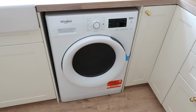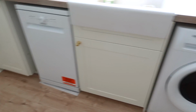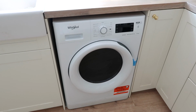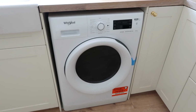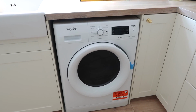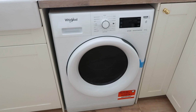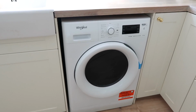And in other news, if anyone is remotely interested, I got my washer dryer and my dishwasher. I got these from Marks Electrical because they have every brand and they're slightly cheaper than when you shop at other mainstream retailers. I thought this washing machine was really cute. As far as washing machines go, I thought it was quite pretty. It's from Whirlpool, and I had a consultation with my granddad over which brands are good, because I didn't want to spend too much money on one because it's a boring thing to spend your money on, but I'm really happy with it.